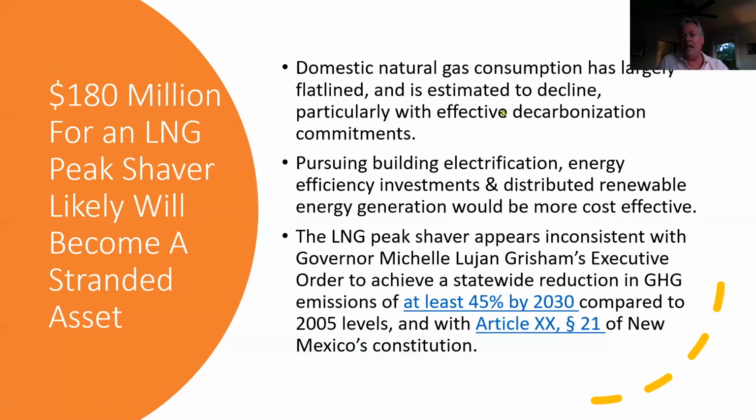So both regionally and nationally, natural gas consumption has largely flatlined. So that just means that natural gas demand is not growing. And the national trend is to replace natural gas in homes and businesses by electrifying buildings, which is far more cost effective. And you can pair those buildings with renewable energy deployment like rooftop solar or community solar systems and battery storage, where you can replace these gas needs in homes and commercial businesses with electricity.